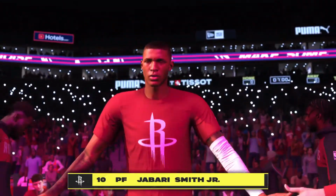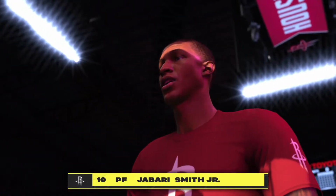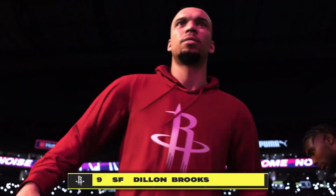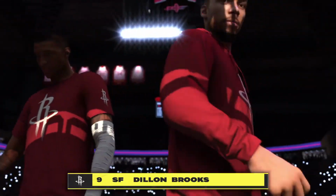Feet 10, number 10, Jabari Smith Jr. And the young Warrior, at 6'6", number 9, Dylan Brooks.